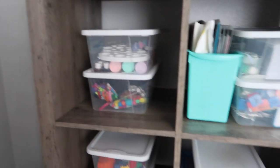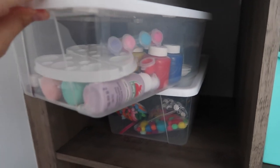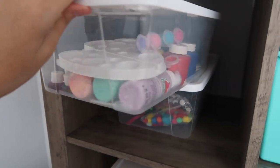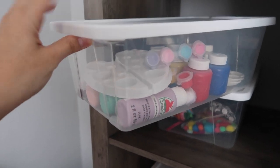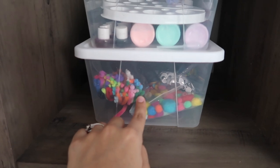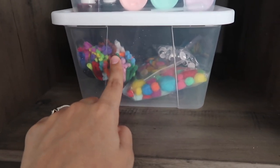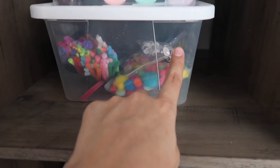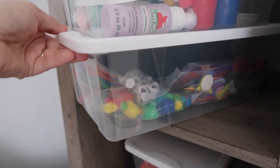So now let's go through this whole cube organizer. This first one right here is all of our painting supplies. So there's brushes in here, there's acrylic paint, there's water paint, there's the little trays for the paint. So it's just all painting supplies. This next one down here is random arts and crafts stuff. So there's pipe cleaners in here, there's little pom-poms, there's googly eyes, there's some glitter in here. It's just a bunch of craft things.